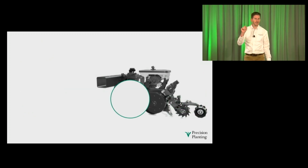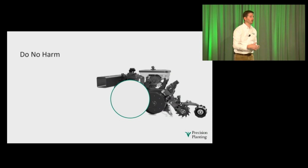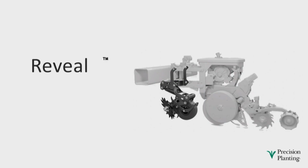One that truly has zero negative impact to the row unit performance, that does no harm. One that optimizes flotation in loose soils, but also can be aggressive in your no-tills. One that truly offers superior residue cleaning across conditions. After a decade of research and over a year and a half of product concepting, an intense season of validation, I'd like to introduce to you for the first time Reveal.